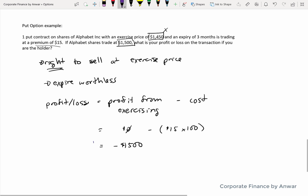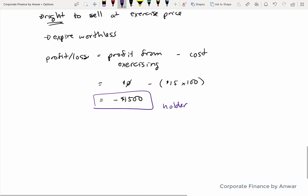And again, this is from the perspective of the holder of the put option. The writer has the opposite experience. They collected the $1,500. You didn't exercise, so they didn't have to pay anything out. So their net profit on this transaction was $1,500 positive, the exact opposite of the holder. And you can see what's happened in this case.